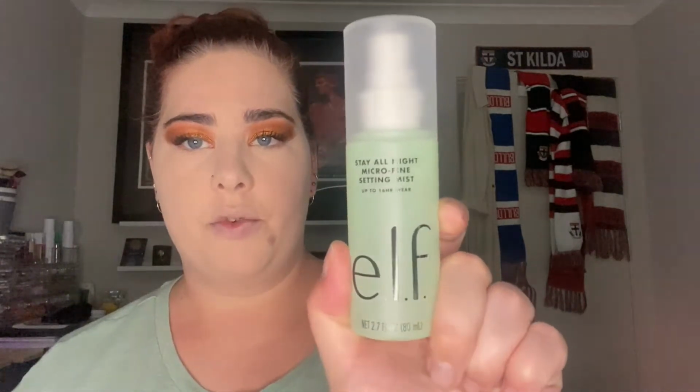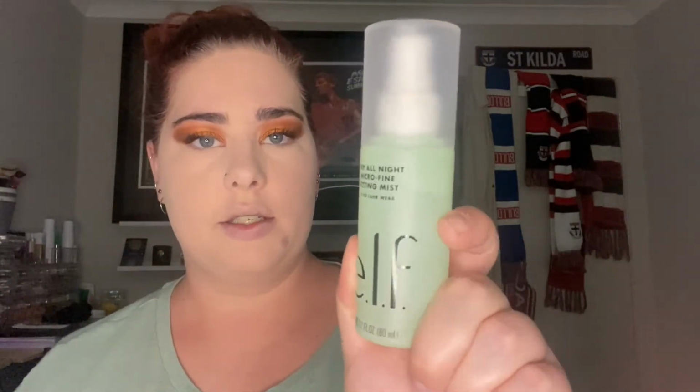Alright, so now that that's all on, we're looking a little less like Casper the Ghost, only a little bit. So here I've got two setting sprays, one I'll use now and one I'll use at the end of the video. But the first one is the E.L.F. Stay All Night Setting Mist. This came out this year. It's definitely an improvement on their original one. The mister is so much more fine. It doesn't feel like you're having a shower, which is what you really don't want in a setting spray.